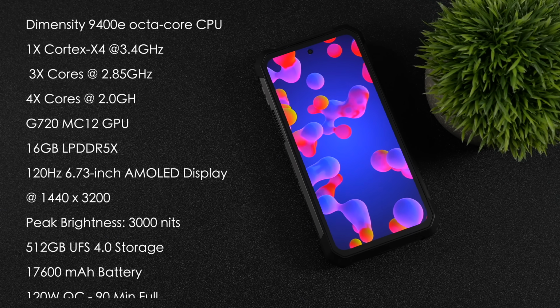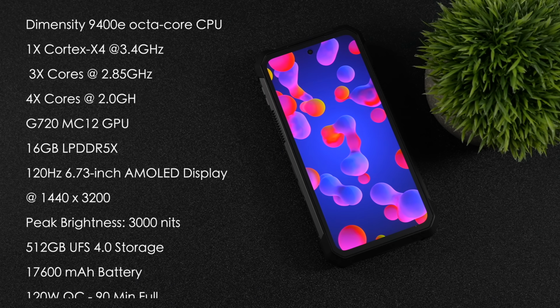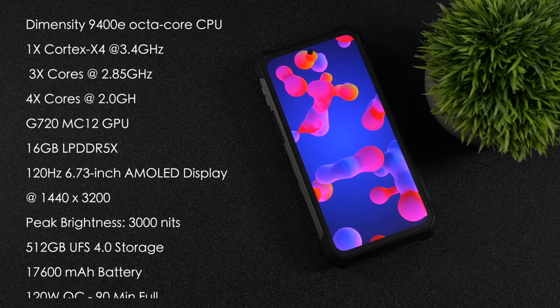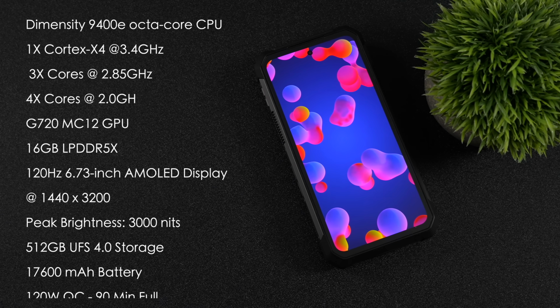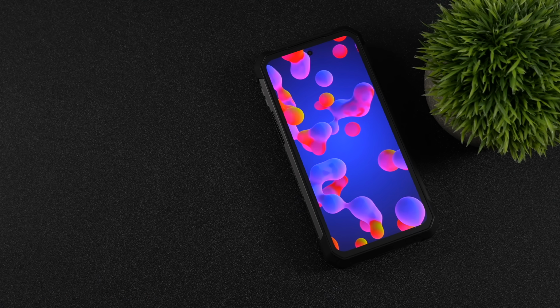120 Hz, 6.73-inch AMOLED display with a resolution of 1440 by 3200. It's got a peak brightness in daylight up to 3000 nits. 512 gigabytes of UFS 4.0 storage, plus we can add a micro SD card. The battery here is a little over 17,000 milliamp hours with 120 watt quick charging. It'll do 0 to 100% in 90 minutes. And this thing out of the box is running Android 16.